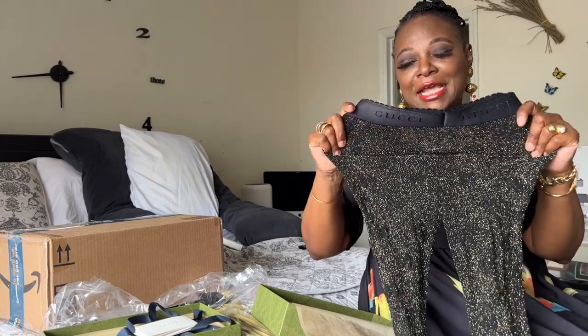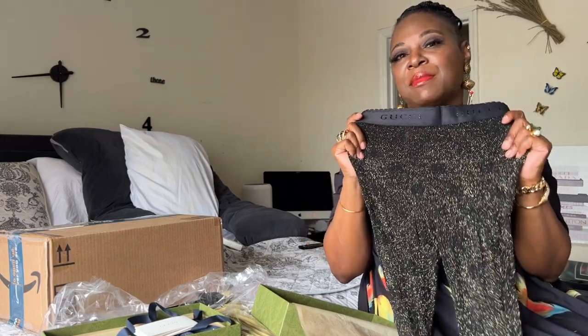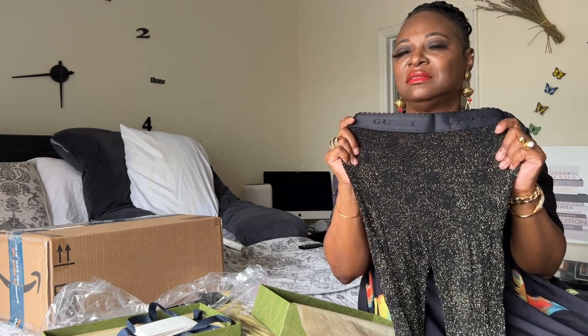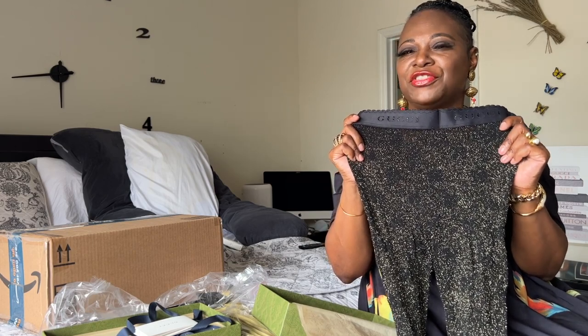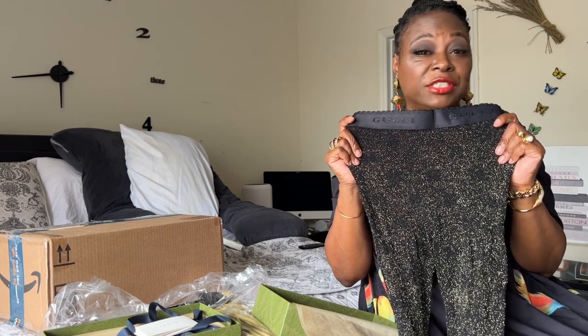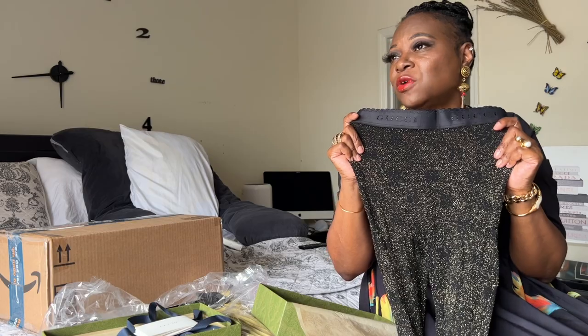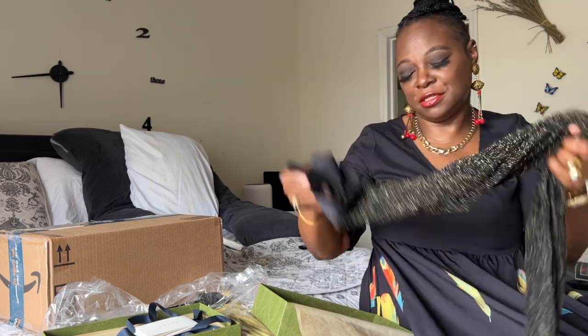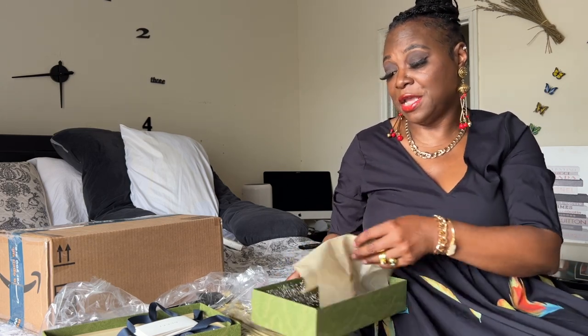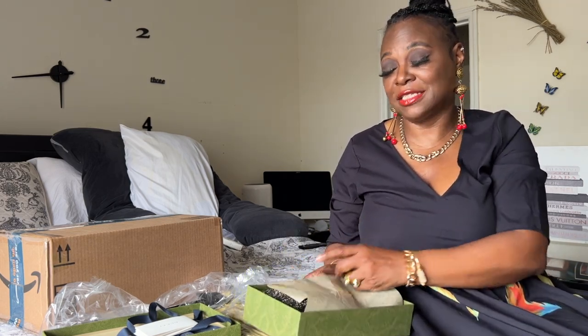And like I said, I got them because I want to bring them out every holiday, and not the thin stocking material that you can wear all the time if you feel like it. But I didn't want that. I wanted some that I know I'm only going to bring out during a certain time. And I think they will last longer.